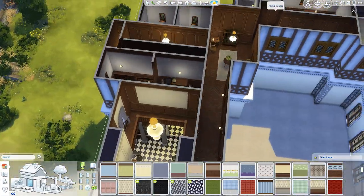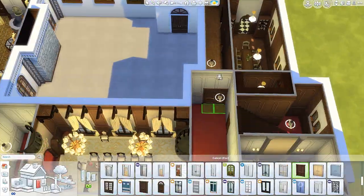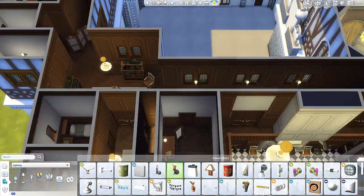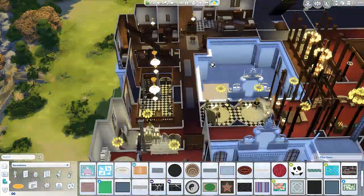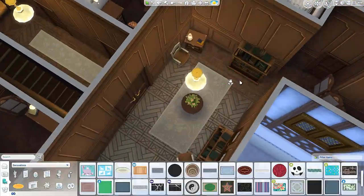So I think that's a nice little idea to keep. I will actually change the decoration of that space. I'll throw in a nice little fireplace over there just to make it a little bit more homey. And you guys will also notice that the lighting I chose for the servants area is actually really, really dim. I only put some wall sconces.